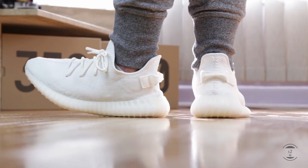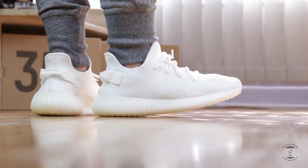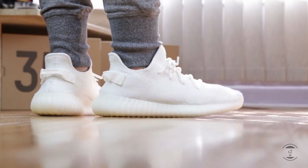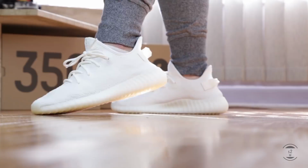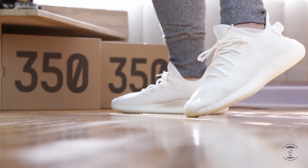Regardless, if you're part of those who couldn't cop a pair of 350 V2s for retail, then I hope you were able to grab a pair of these, or maybe even the rumored Zebra V2 re-release at the end of the year, because at this point, it feels like the hype train for the 350 V2s has definitely died down.